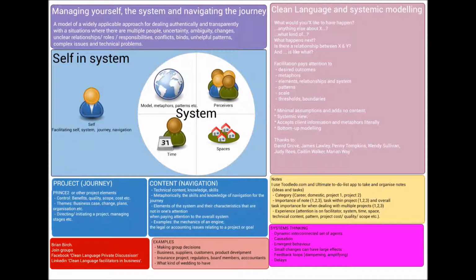It's often a systemic view that moves into systemic modelling, and will understand the feedback and the various things happening when looking at it from that point of view. With clean language or systemic modelling, one uses bottom-up modelling, not taking generalizations, and it also accepts the client's information and metaphors literally. Somebody says things are getting on top of them, then you start looking at that metaphor literally, and that gets into the way we experience things. That's getting into the place as if something is literally on top of them.